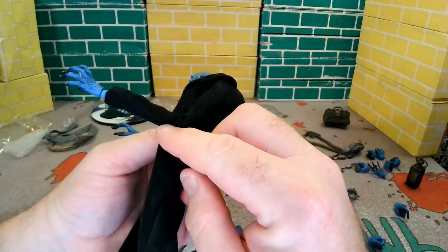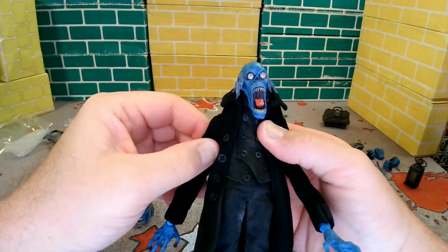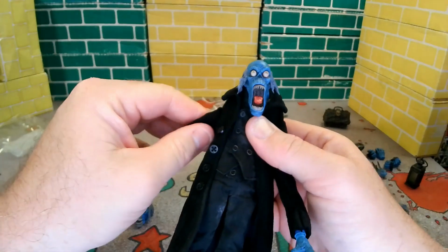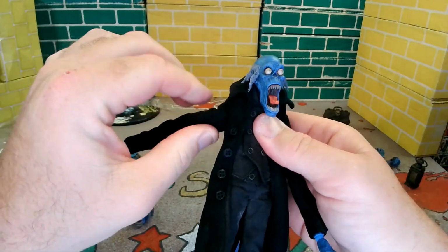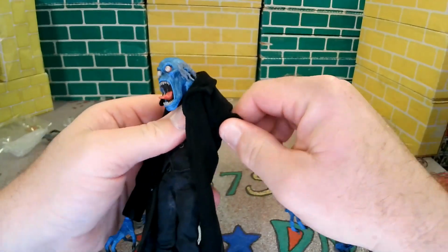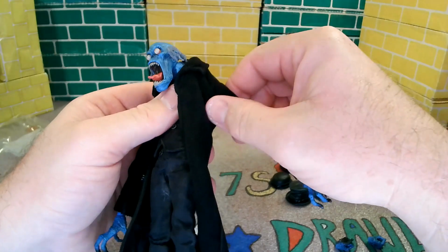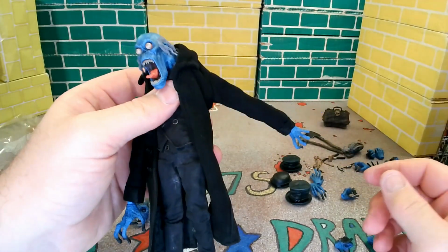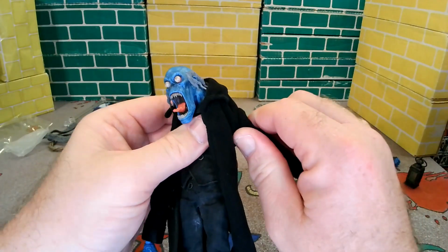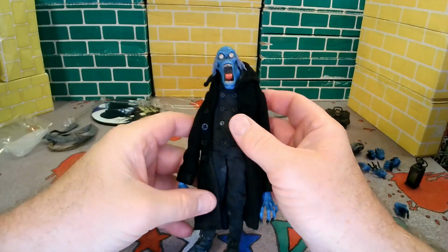So the elbow joints for this guy are way up here, and he does not have a ton of range of motion. I haven't really worked the arms around a lot. This right arm at the shoulder, it's pretty tight. But with this guy, with his proportions, you've kind of got to reach in there and feel where it starts to bend. But you can get his arm back pretty far, and then of course, your coat, you want to make sure that that's not bunching up at any of the joints, just like all of the other Mezcos.